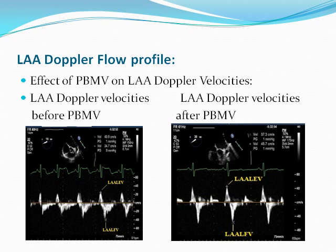LAA Doppler flow profile was obtained by keeping the pulsed Doppler sample volume in the LAA cavity 1 centimeter below the outlet, from the mid wall of the LAA without any wall artifacts. The positive wave after the P wave was depicted as LAA late emptying velocity, and the negative wave after that is displayed as LAA late filling velocity.